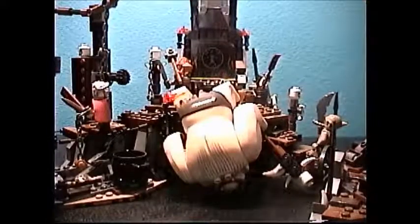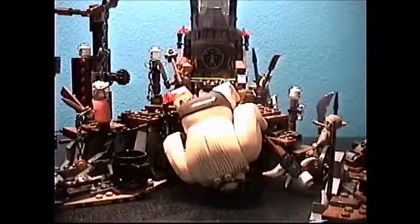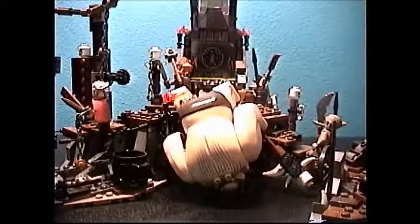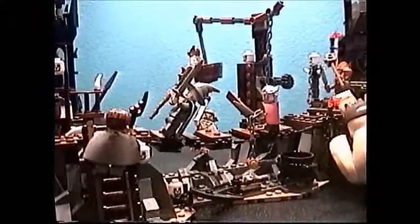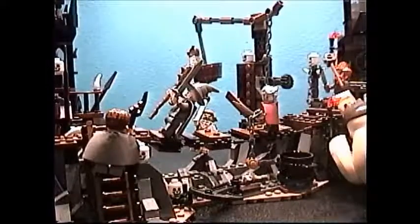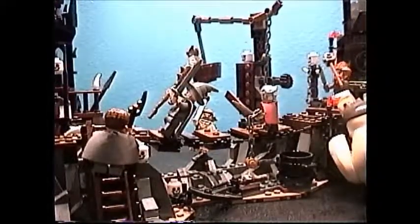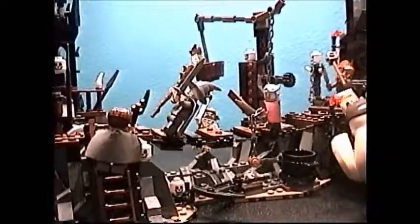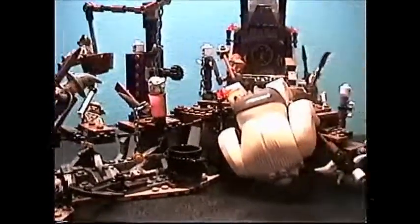And it is set 79010. Number of pieces is 841, and the price is $99.99. And the recommended ages? 9 to 14, but who cares? Yeah, no one cares. Alright, so as you can see, Feanor gave us a very nice display here with Gandalf's Brickforge staff.